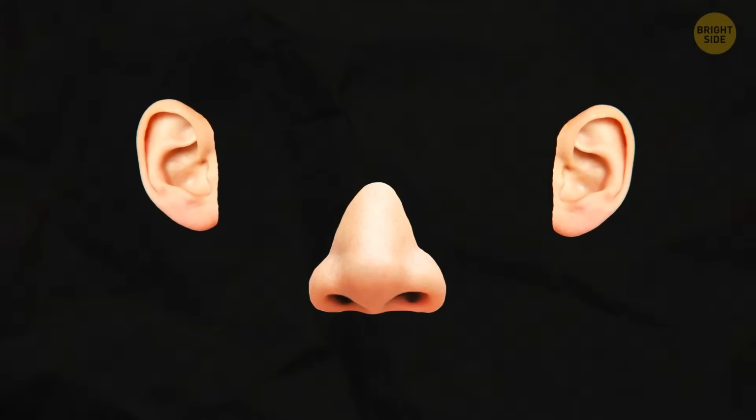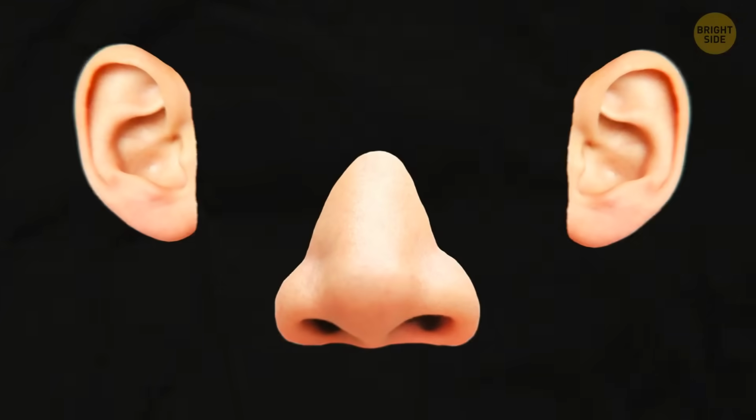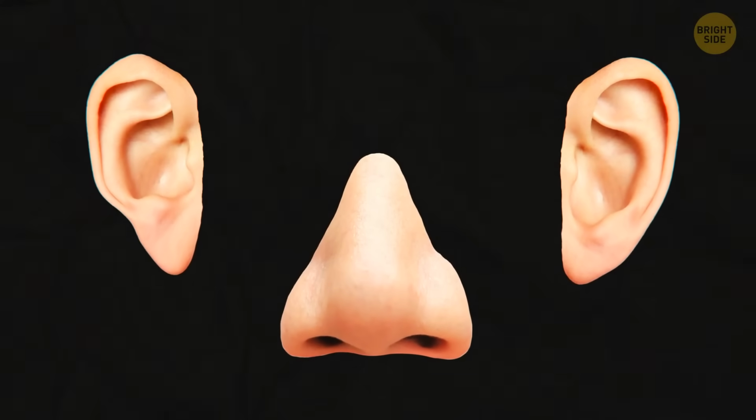Your nose and ears get bigger every year. This isn't due to an increase in size, but due to gravity. With age, the cartilage of the nose and ears weakens. Because of this, they sag and appear larger.